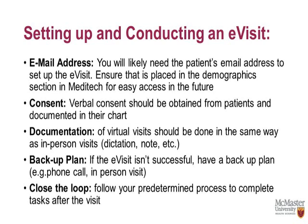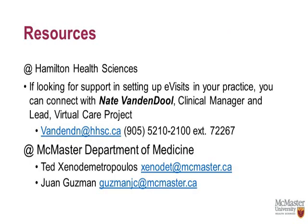And then finally closing the loop as well. So again, making sure you followed the predetermined process to complete the tasks after the visit. The only other thing that I just wanted to say as well in the context of this is, certainly video visits are one option, phone is another. Some people are moving towards one or the other, a combination of both, and I think that's great.